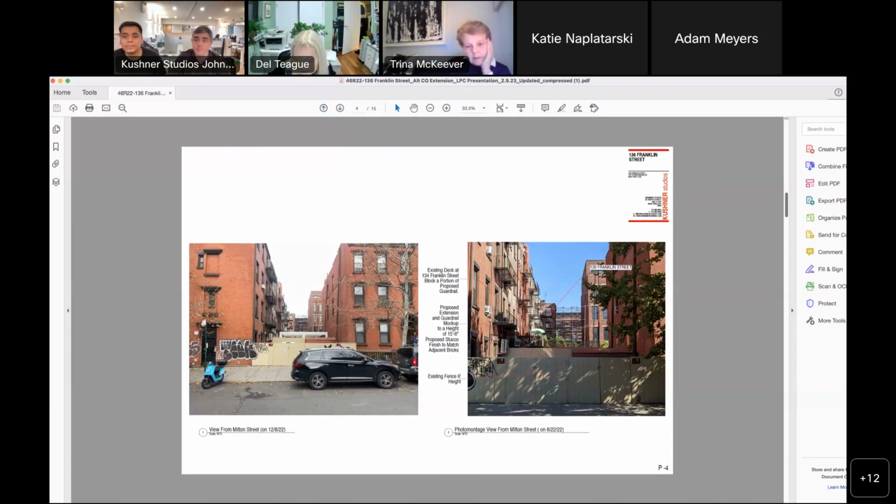So I just want to make a correction. I think I said 176. It's 136. It is 136, correct.